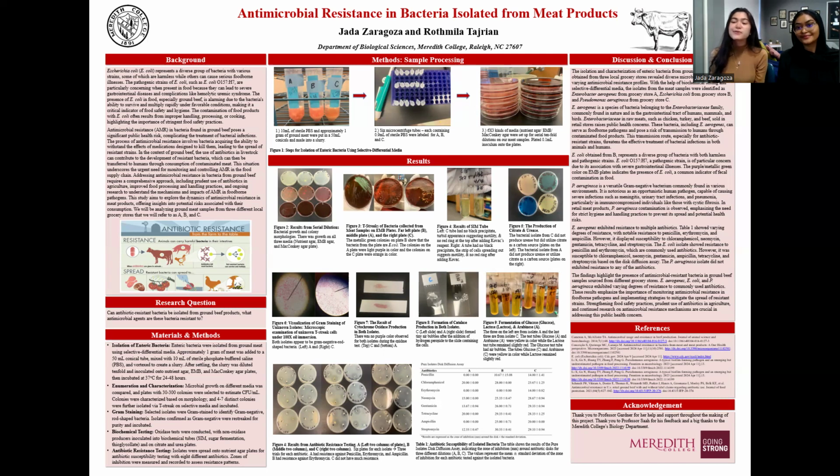So what we did was we grabbed approximately 1 gram of meat from 3 different locations. We put them in 50 milliliter conicals and we labeled them A, B, and C. And we also put 10 milliliters of PBS solution in these conicals. The reason why we used PBS solution was to keep the cells in an isotonic state so they don't shrink or swell. We vortexed them to create a slurry solution.